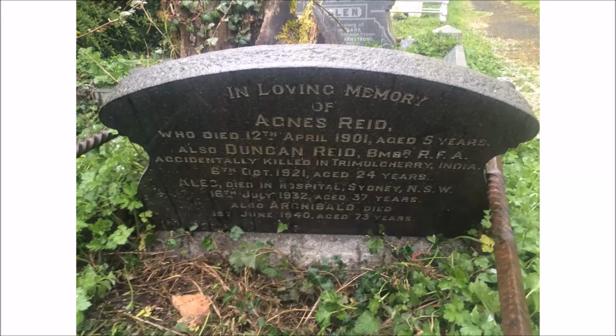But you'll see there also commemorated on that headstone is Alec, who died in hospital Sydney, New South Wales, 16th of July 1932, aged 37 years, as well as Archibald, died 1st of June 1940, aged 73 years. So just on that headstone, as well as Agnes Reid, who died at the top there, 12th of April 1901, aged 5 years. So you'll see it then on that headstone. There are fatalities in India and Australia.